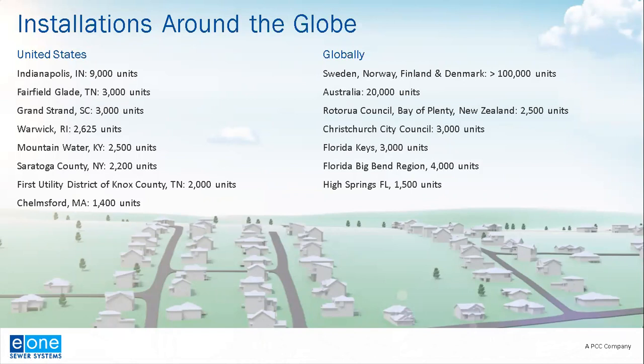Here domestically in the United States, we've got mainstream municipal installations. If you take a look at Indianapolis, Indiana, 9,000 plus units, Fairfield Glade, Tennessee, 3,000 plus units, Grand Strand, which is the Myrtle Beach area in South Carolina, 3,000 plus units. The list goes on and on and on.